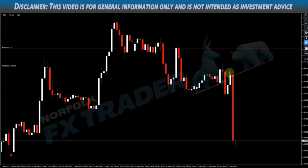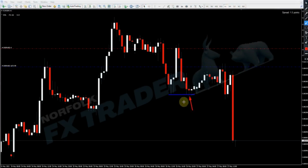Now my entry, I'm going to go through on a lower time frame, but as the market then decided to break this structure low with that candle, you can see it's a wick to the downside and it's a bearish close.